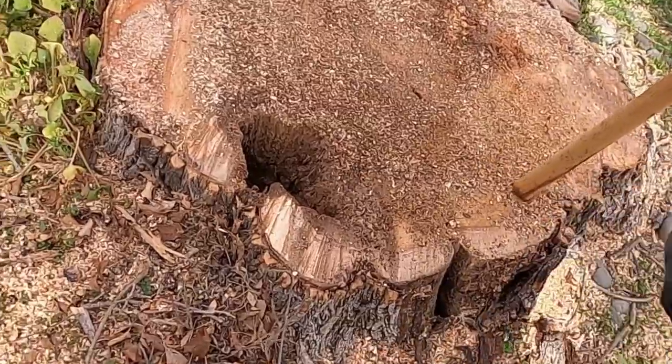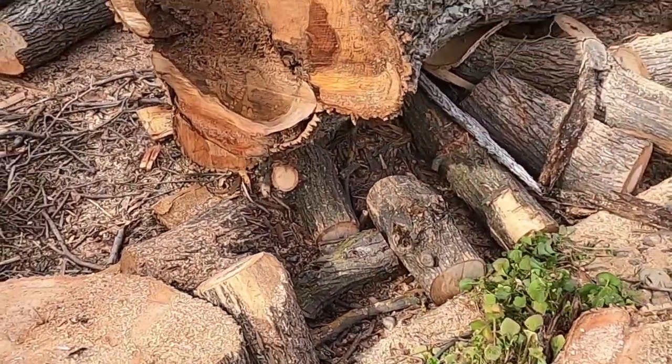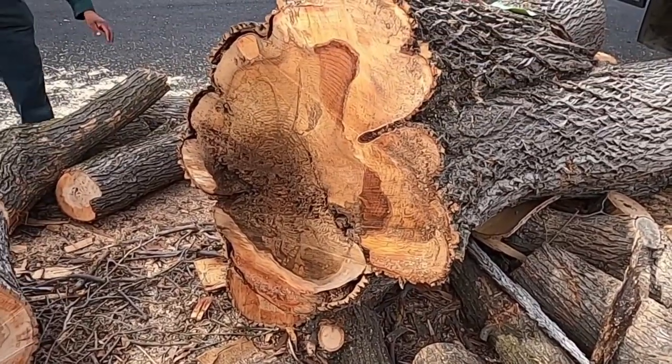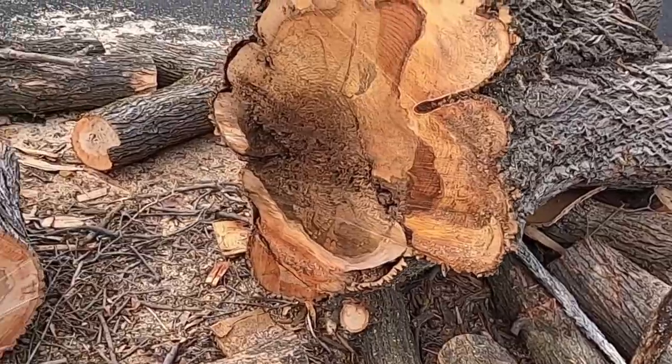It's a lot easier cutting on the top, not on the ground. It's a lot easier like that. Now we need to get the ground. No, that's good. I just wanted that to roll off of there.